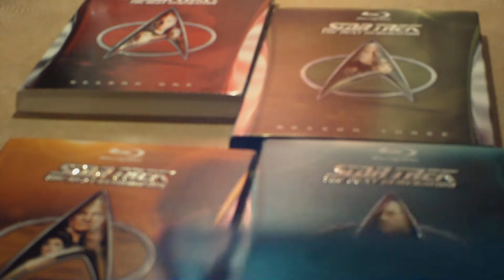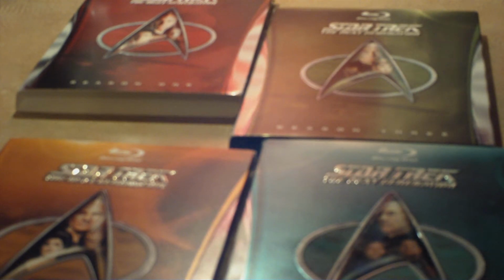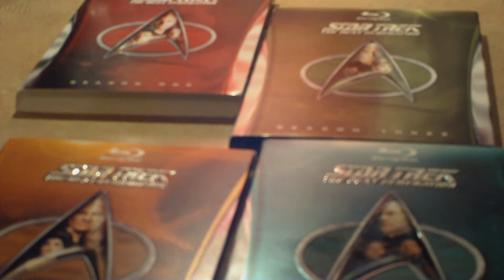And it's just a good space background. And on the other side, you get another space shot, and there's the Enterprise. Okay. So yeah, that is Season 1.